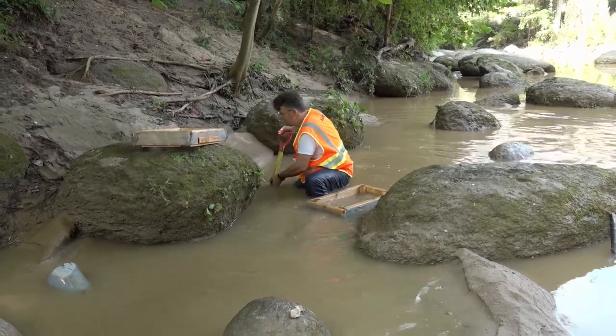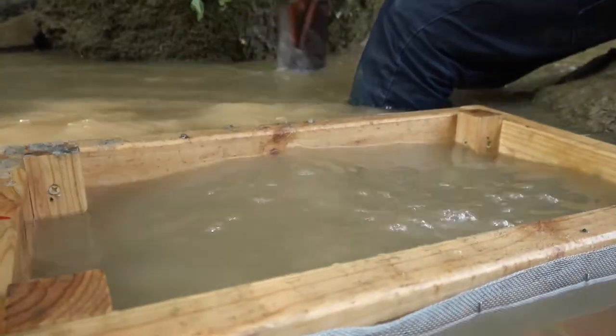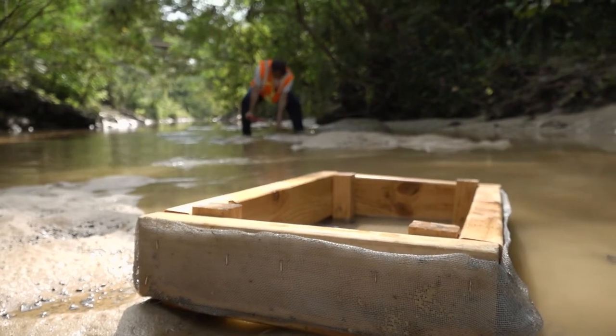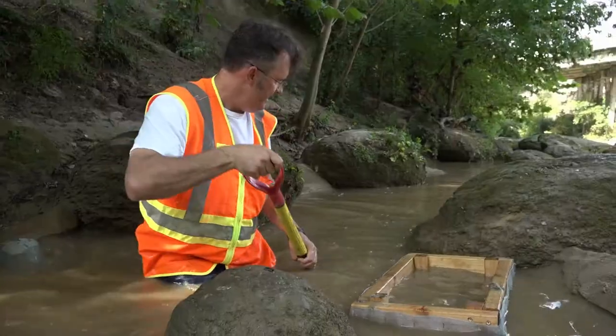Picking up a lot of these. I have a sifting device made out of 2x4s, maybe like 2 feet by 1 foot, covered with screen, and a shovel. That's about all you really need.